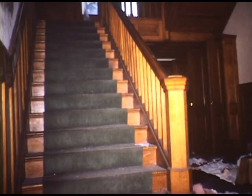Here we have the stairway that went all the way up to the attic. You can see the trash all over the floor. I have to tell you, I'm very sorry that I didn't take the time. I was afraid of getting hollered at and left, but there were papers and photographs all over the floor, and I'm so sorry I didn't pick some of it up because there were photographs of family members and private papers, and it was just scattered all over the place. It was unbelievable.